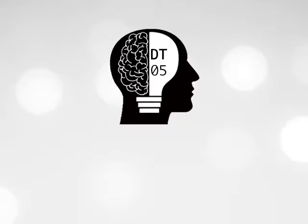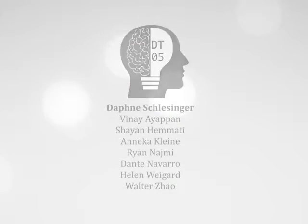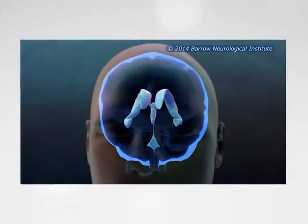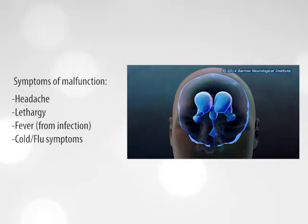Hi, we're Design Team 5, and our mission is to better diagnose shunt malfunction in hydrocephalus patients. Hydrocephalus is characterized by the accumulation of CSF in the ventricles of the brain. This excess buildup can eventually lead to death and only present relatively mild symptoms such as nausea, vomiting, and lethargy.